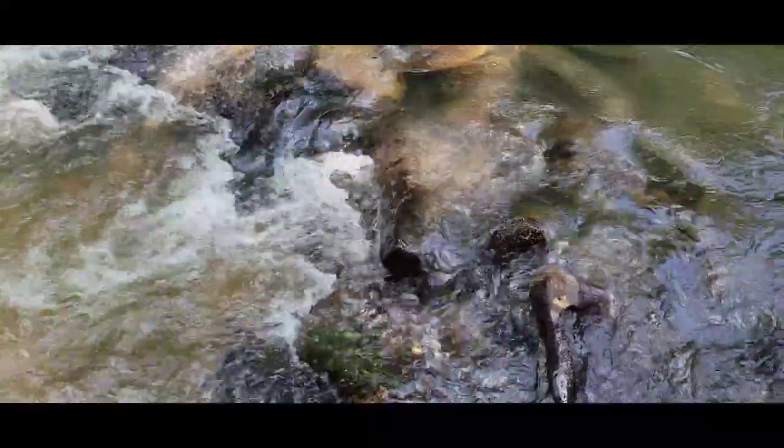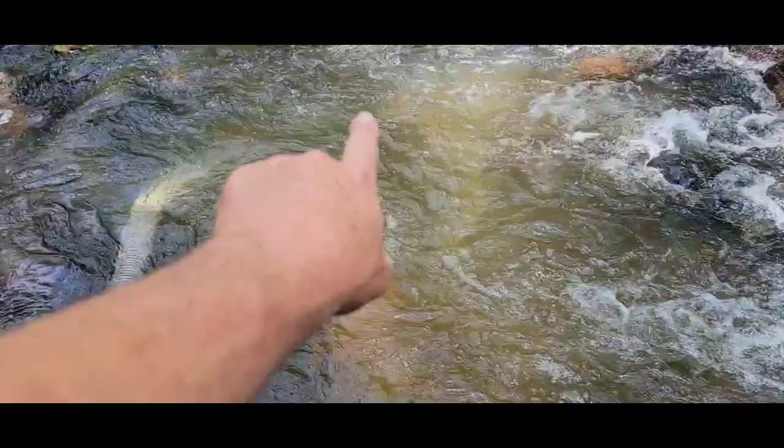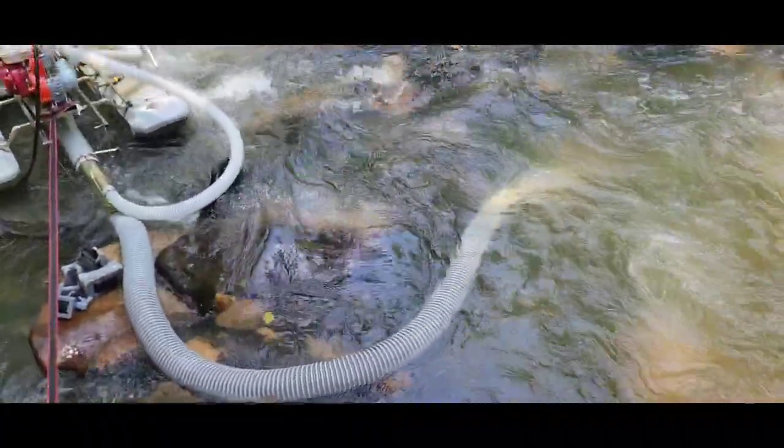All right, here we are, day two. Got this hole opened up pretty good. Got all this right here pretty much cleaned up. I'm gonna focus on that back corner right there and try and push up creek a little bit. We'll see what kind of gold we get. She's running and ready to go.